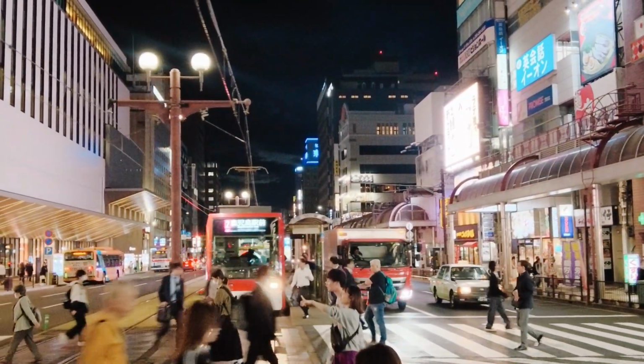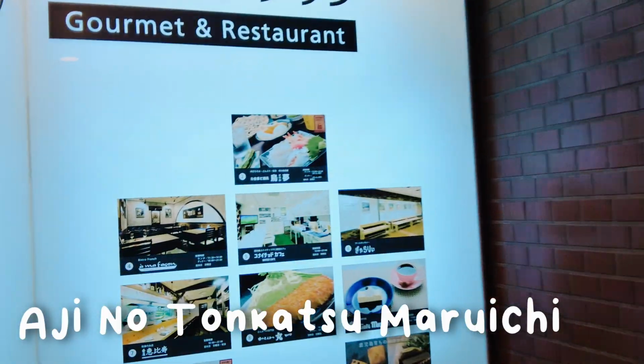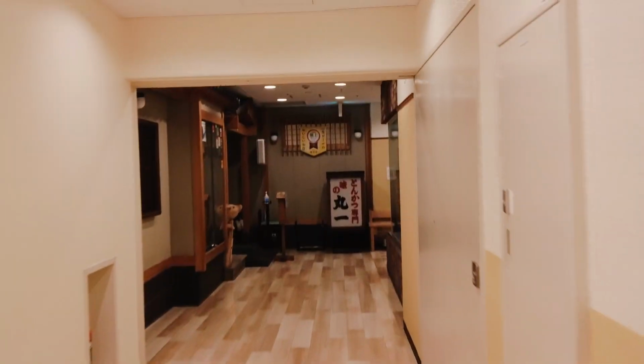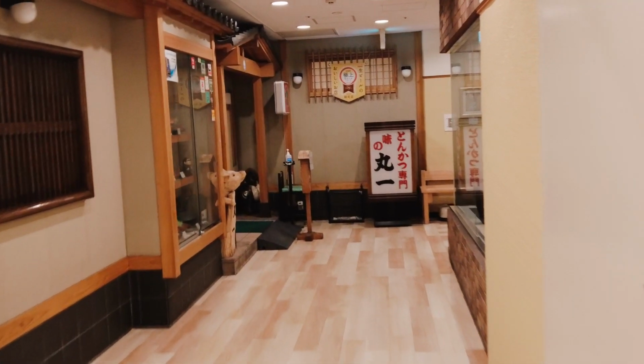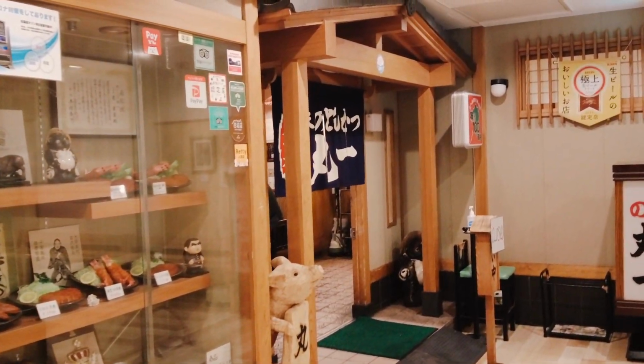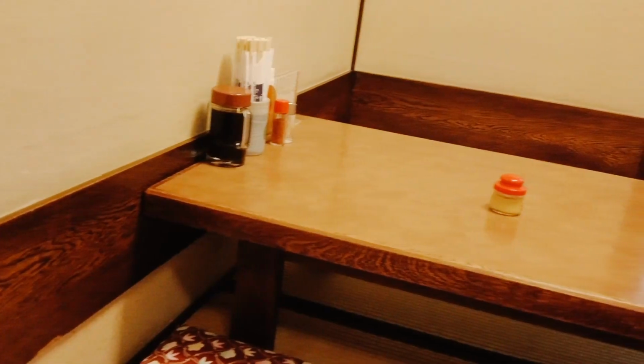After that, we found a hidden tonkatsu restaurant called Aji No Tonkatsu Maruichi, and they offered some black pork tonkatsu. It is a little bit hidden as it's underground, but we found it with the help of Google Maps. They offered seats on a tatami mat, and the whole staff was so kind and welcoming.